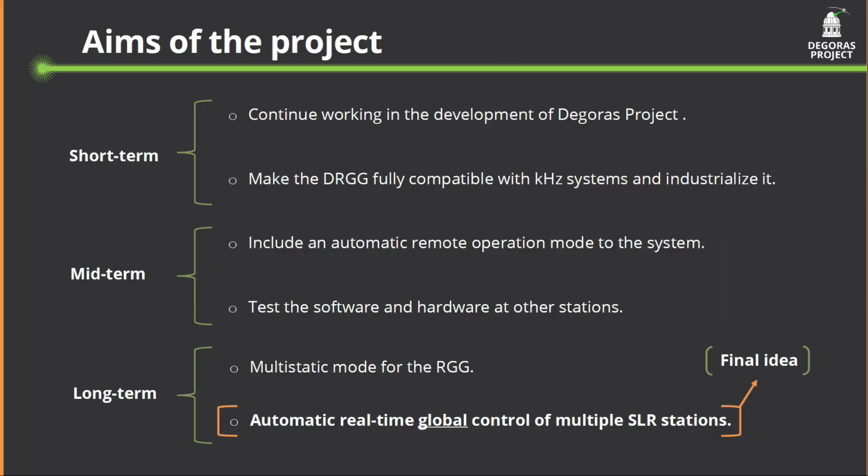Well, finalizing this presentation, you can see here the aims of the project. Of course, this is a project that is still under development, so we must continue working on the development of the Degoras. And we want to make the DRG fully compatible with kilohertz systems. In the middle term, we want to include an automatic remote operation mode in the system, and test the software and hardware at other stations.